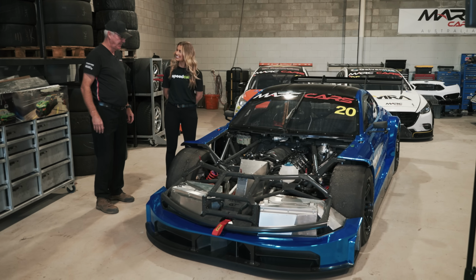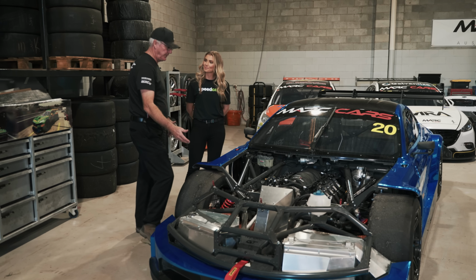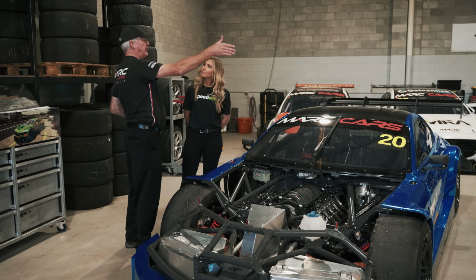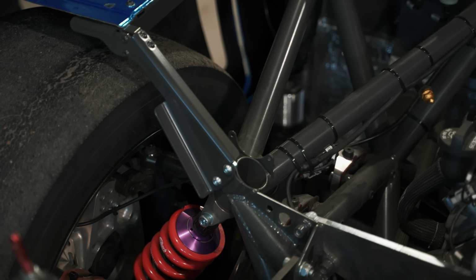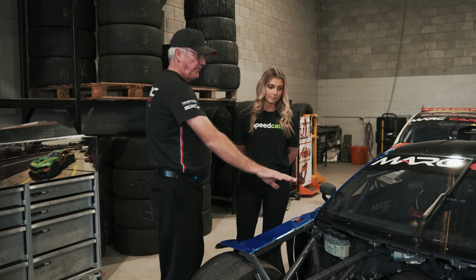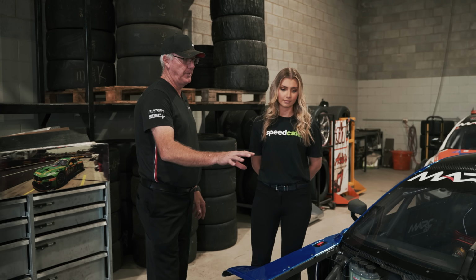Tell me about this. So this is where the magic happens. Same thing here again, we've gone with a conventional suspension. The inboard suspension on the Mark II is just a lot more complicated, a lot more expensive, so we've gone back to more tradition. The Coyotes are in the Mark IIs and Mark Is, but we've gone back to an LS.